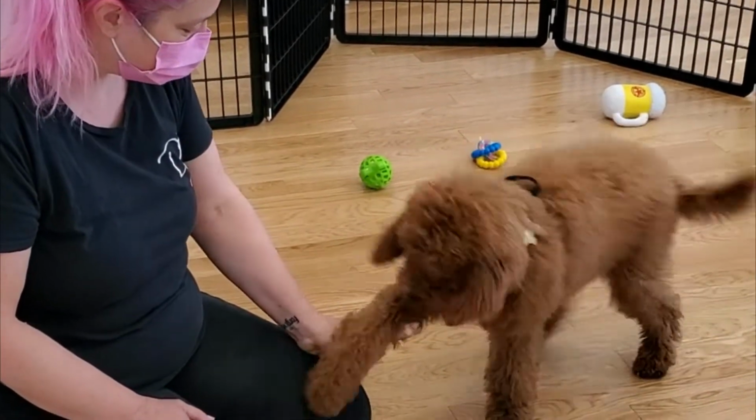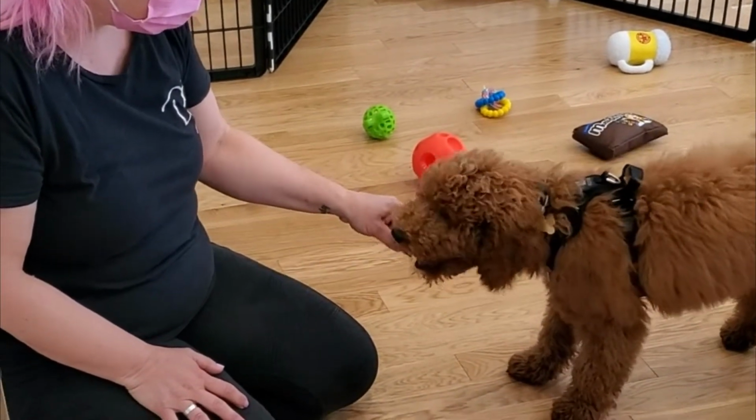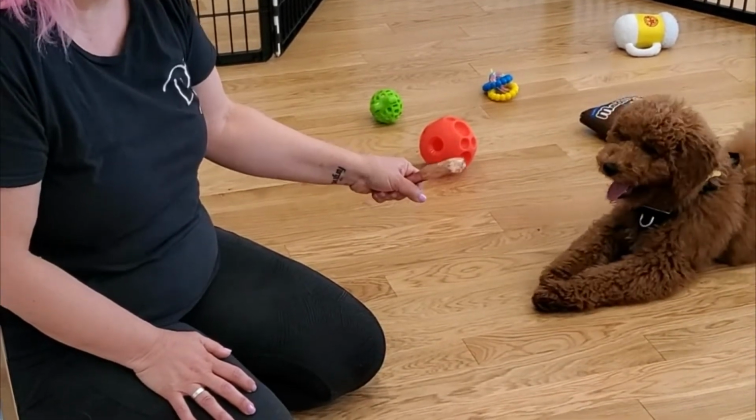You can see Charlie trying to figure out what's the new game. You're not allowed to take it and go away and eat it. Now you're going to eat it while I hold it. No.